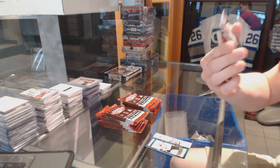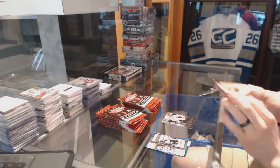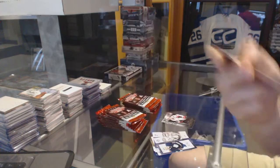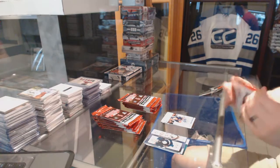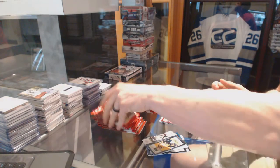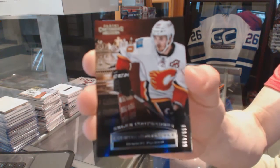We've got a Cup Contenders, numbered /499 for the Washington Capitals, Mikhail Grabovski. Classic Signatures for the St. Louis Blues, Tony Twist. Rookie numbered /600 for the Calgary Flames, Ben Hanowski. Selke Contenders, numbered /499 for the Calgary Flames, Curtis Glencross.